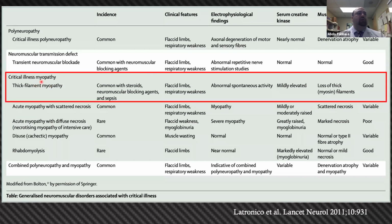The second one is critical illness myopathy or thick filament myopathy, more common with steroids and paralytics, as well as in sepsis. Again, the presentation is the same, so flaccid limbs and respiratory weakness. CK may be mildly elevated. And there's loss of myosin of thick filaments, but again, the prognosis remains good.